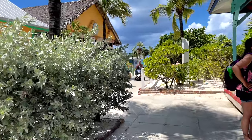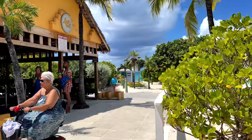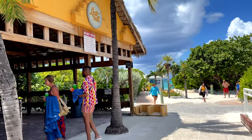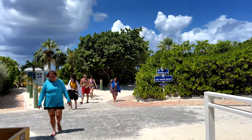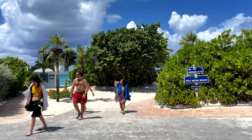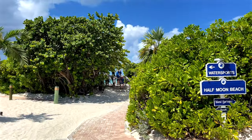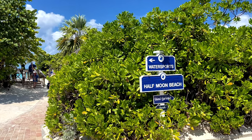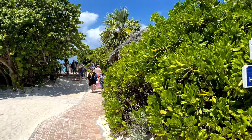Now we are heading to the beach, which is our only other agenda item for our visit to Half Moon Cay. To the left here is where we will later pick up the tender boat back to the ship. To the right is where we would go for the island barbecue if we were going to eat lunch here, but we are not, so we are going this way to the beach.